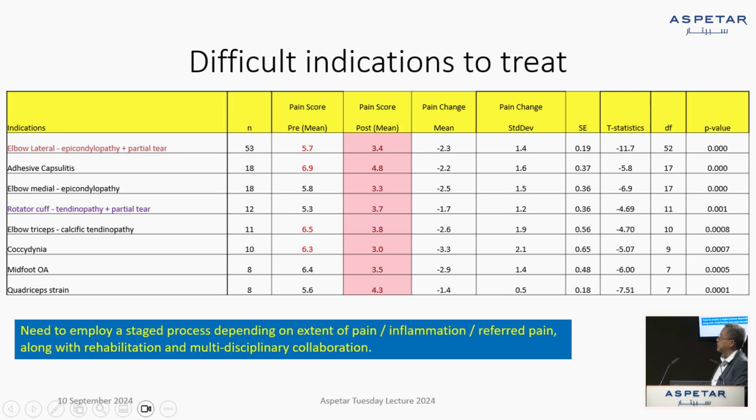Lateral epicondylopathy with partial tear is not easy to treat because patients often suffer a lot of pain. Adhesive capsulitis, I don't like to treat this, but the patients do get better, so they continue to come. Medial epicondylopathy, we don't like to treat this because of the ulnar nerve, and sometimes it is tricky because they still have some pain. Rotator cuff tendinopathy with partial tear, I'm not sure whether it works, but it's difficult to treat.